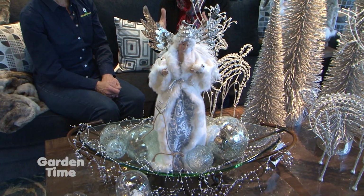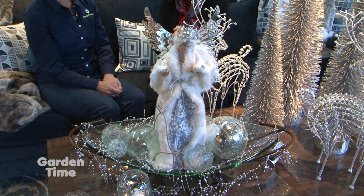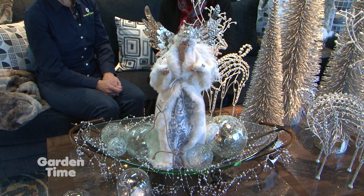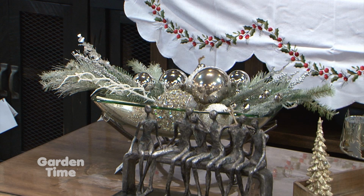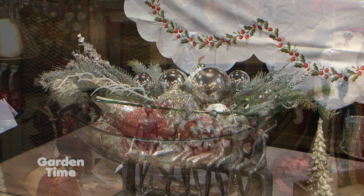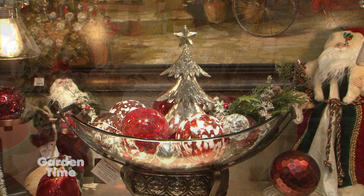So you can take a centerpiece piece from the store. We used an angel tree topper here. We put spheres around it and some beads, and you can put some lights in it, and then you can also do ones that match the color of your furniture or whatever items in your house you're trying to coordinate. So a lot of options.